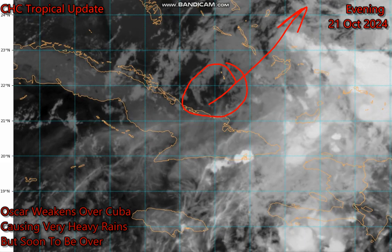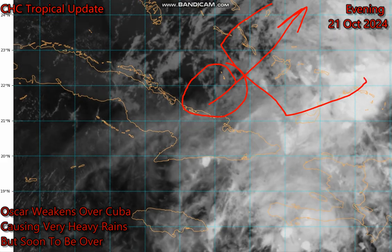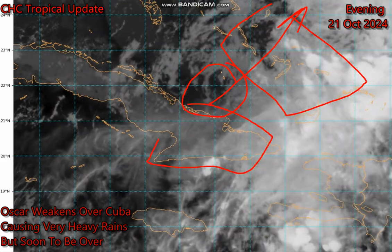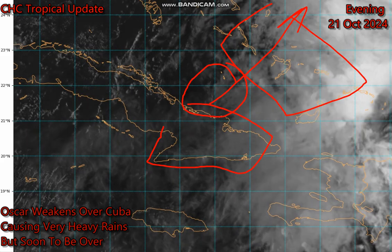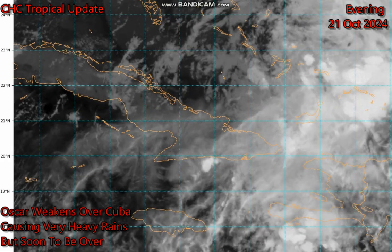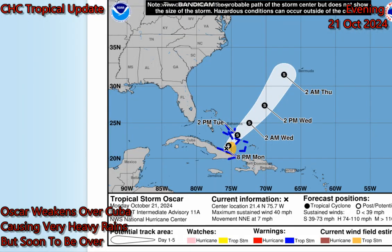Again, we do have the tropical storm warnings issued for the Bahamas still. And of course, we still have that up for Cuba for any of those tropical storm force gusts. So just to take a look at how this looks at this point in time, folks. Again, this is the forecast here. And again, just quickly running through where we do have those watches and warnings.